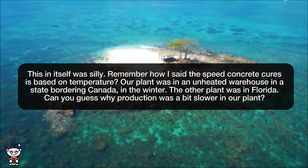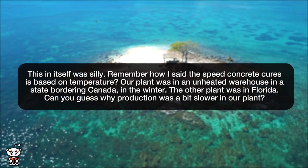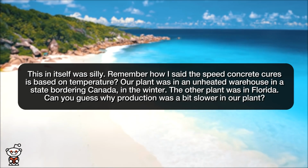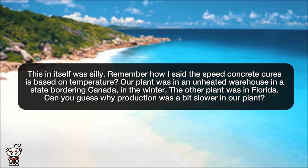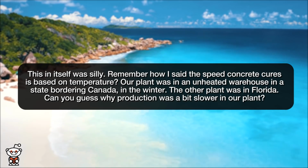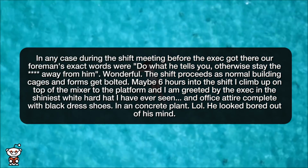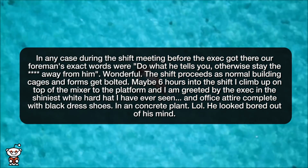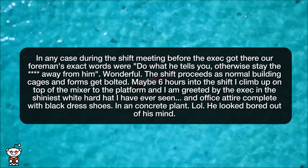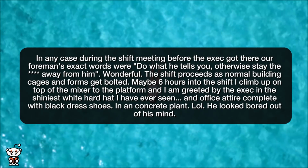This in itself was silly. Remember how I said the speed concrete cures is based on temperature? Our plant is in an unheated warehouse in a state bordering Canada in the winter. The other plant's in Florida. Can you guess why production was a bit slower in our plant? In any case, during the shift meeting before the exec got there, our foreman's exact words were, "Do what he tells you, otherwise stay the freak away from him." Wonderful. The shift proceeds as normal, building cages and forms get bolted.